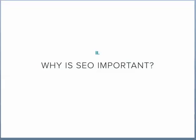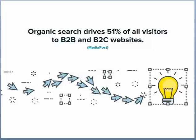So Chapter 2, why is SEO important? According to Media Post, organic search drives 51% of all visitors to B2B and B2C websites. Actually, with BOP Design clients, this is much higher. We typically see 60 to 75% of website traffic coming from organic search, and organic search is the traffic coming to the website that's prompting the most conversion, much more than referral traffic, much more than paid search traffic. Organic search is where we're getting the highest quality leads for ourselves and our clients.